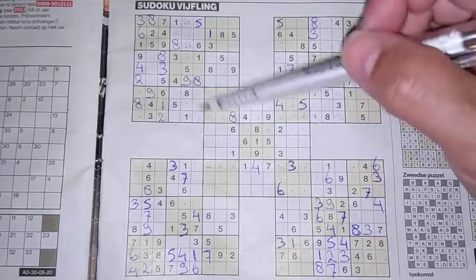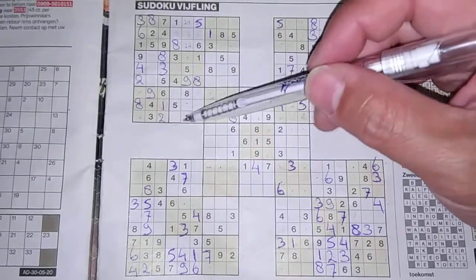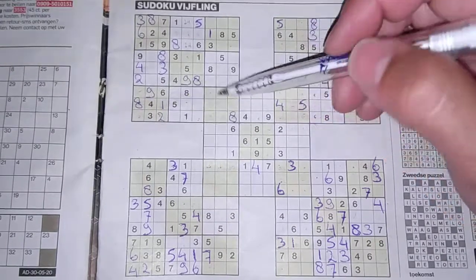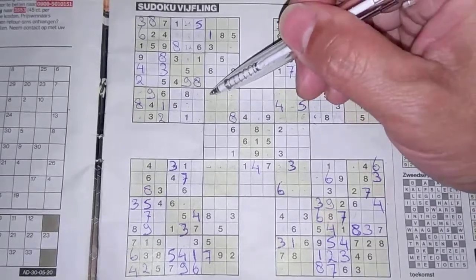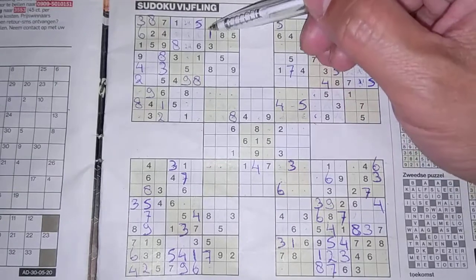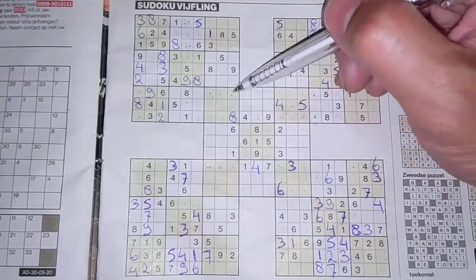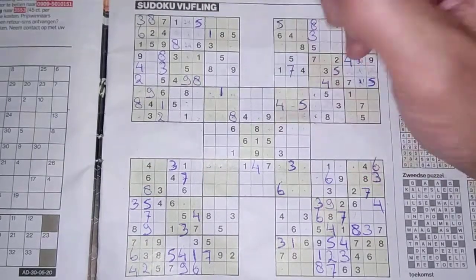In this big square, we have a 1 over there, so no 1 in these two boxes. 1 over there, so no 1 in these three boxes. So the 1 could be here, could be there, or could be here. But we have a 1 here, so this cannot be a 1. And we have a 1 there, so this cannot be a 1. The only place for the 1 should be here.